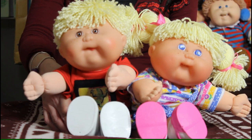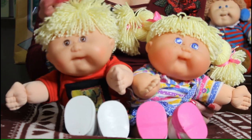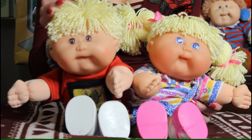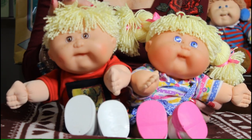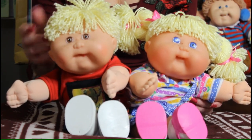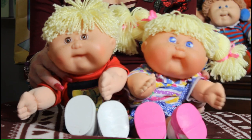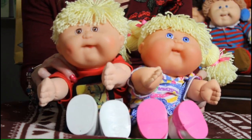Their hair is a little different. They use different yarn. If you see this guy right here, I love his hair. He's so cute. It's almost like a crimped kind of texture. Oh, he's so cute. I love him. He's one of my favorite kids. She's cute too, but this little boy, he's a little heartthrob. Look at him.